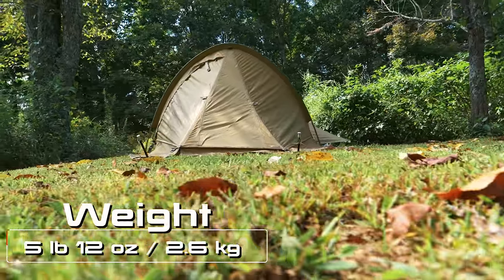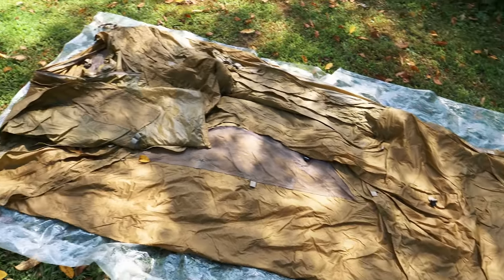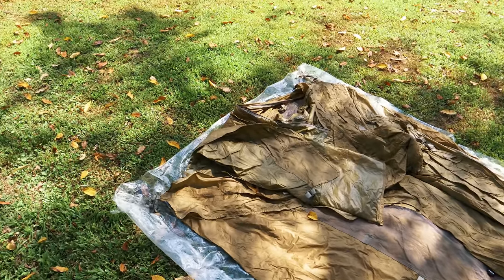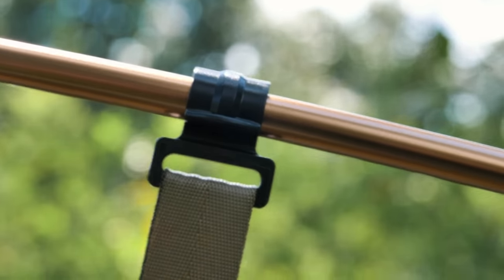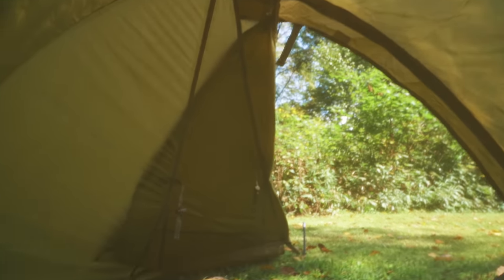When it comes to the fabrics and materials, you are looking at a combination of 40D PU nylon, 70D PU nylon. It features YKK zippers, and the poles are aluminum. The floor area for the inside of the tent is roughly 24 square feet. The vestibule itself offers an additional 13 square feet.